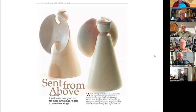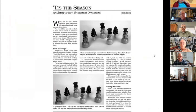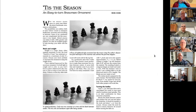These are very nice, and they're hollow inside, aren't they? Like a bell. Yes, they are, and you could use them for a tree topper as well. Very popular. And then snowmen, millions of snowmen. I can't tell you how many of those I've made, and all the stuff that was crooked yesterday, I'm going to cut up into snowman blanks. These are actually out of basswood.